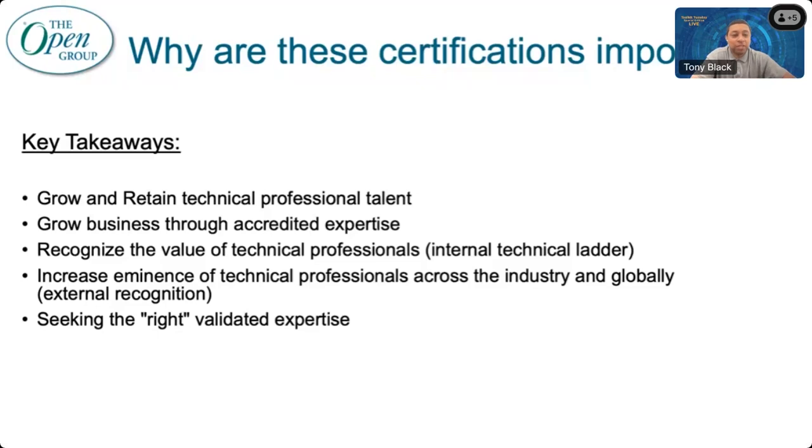Right. It helps employers, it helps companies identify, where is the technical professional talent within my organization I want to retain? That helps me identify and understand who to retain, how to grow my business through accredited expertise, allowing me to recognize the value of these technical professionals through things like Andras mentioned, the technical ladder. Expanding your eminence, not just internally towards the company, but also within an industry and globally with external recognition, because it's always someone who is trying to seek that right, validated expertise. Certifications, credentials help that happen.